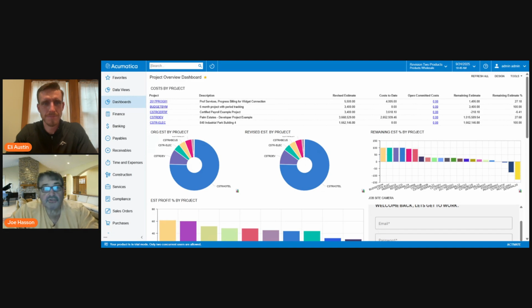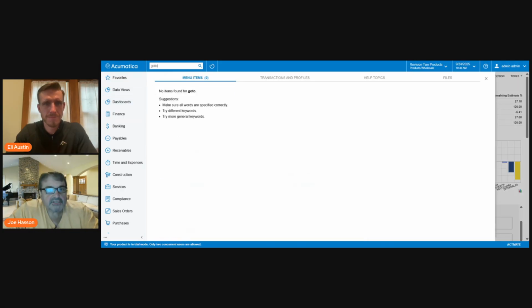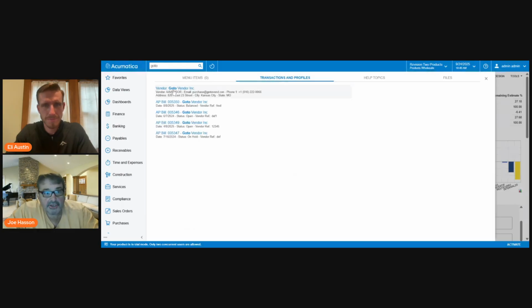So up here in the universal search, let's just type "go to." What does that do? It searches the entire database looking for the words "go to." I have a vendor called Go To Vendor, so I could go see it, and I have some bills from Go To Vendor. This is just showing you the universal search. A lot of our customers, let's say I knew Go To called about an invoice. I think it's 5350.